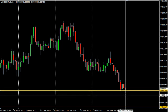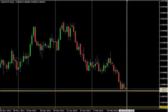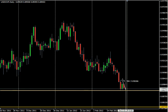Basically looking to short around the 0.8928 area, putting a stop loss about 100 pips up from that, right above this high at 0.9028, and then looking for it to come on down 152 pips, 154 pips, somewhere in that range, to 0.8772. So that is what I'm looking for during this next session.